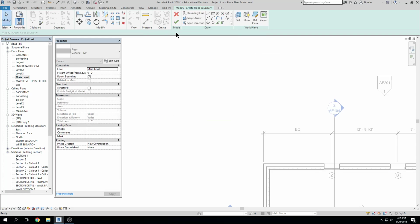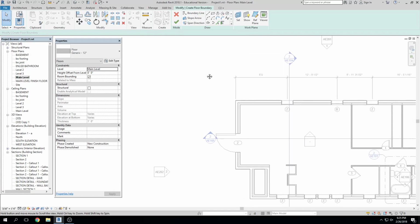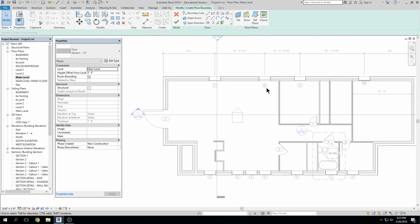All right, so I'm going to delete those. Knowing that I have to have a closed region for my floor, I'm just going to draw the boundary of my floor on my floor plan. And you will notice I'm on whatever floor I'm drawing. If I'm drawing my main level floor, I want to be on my main level floor plan. If I'm drawing my basement level floor, then I want to be on my basement level floor plan. In this case, I'm at my main level.